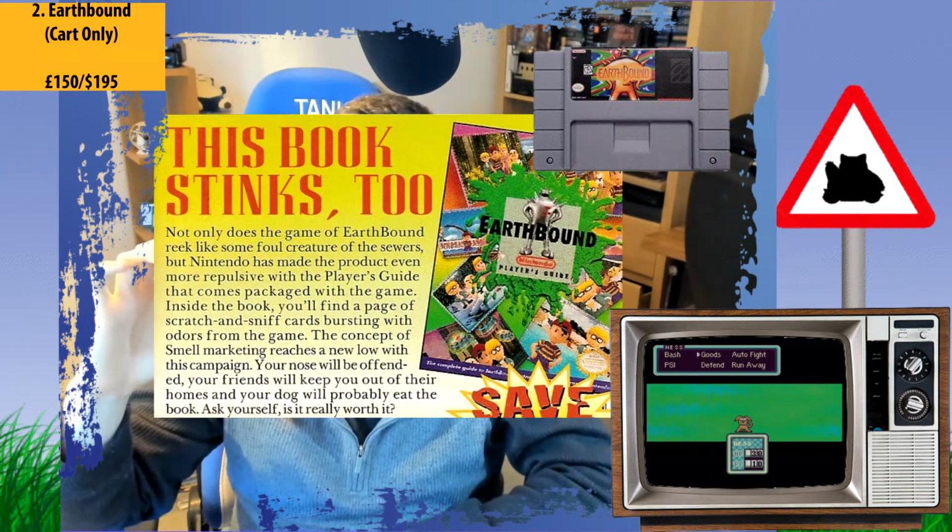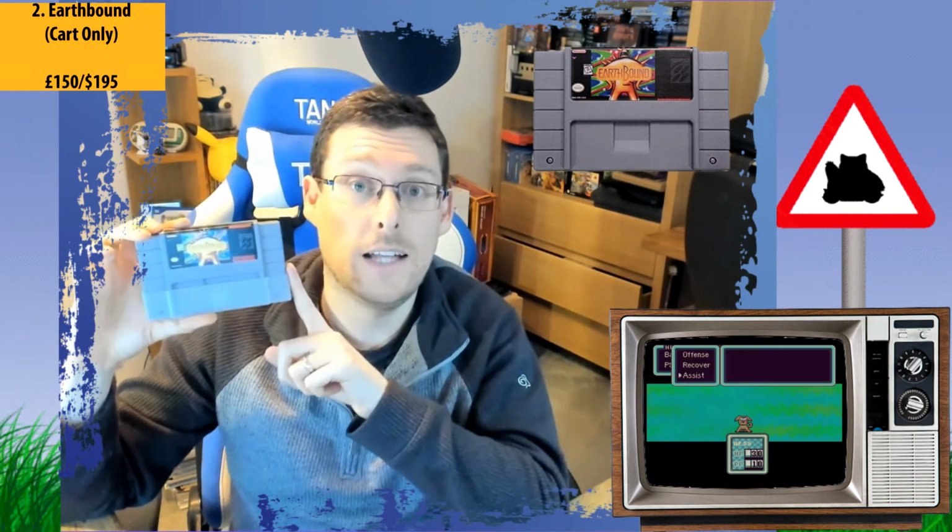Second up on the list then, we have Earthbound, cart only. Again, American version. $9.95 for the SNES. Known as Mother 2 in Japan, this had a $2 million promotional campaign for it. This game stinks. So why is it so expensive? Well, only released in Japan and in North America. Again, Europe misses out time and time again.